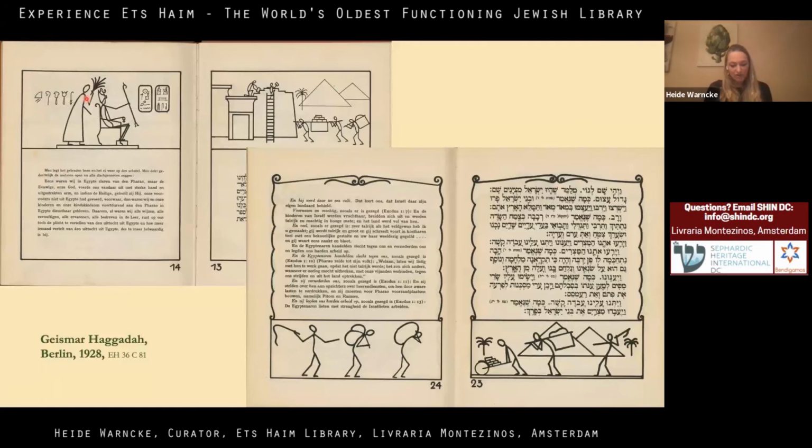This is one of my favorite Haggadot. It's the Geisma Hagada, and it was published in Berlin, printed in Leipzig in 1928, and has illustrations by Otto Geisma. And what I like so much is that the scenes are depicted by very simple strokes, which have a very powerful impact. You can see the slavery here, the hard work, the Pharaoh here. So it is in its own right a very, very beautiful Haggadah.